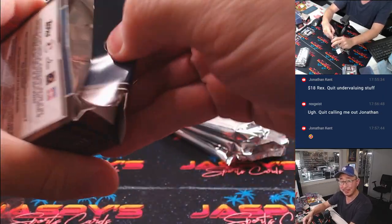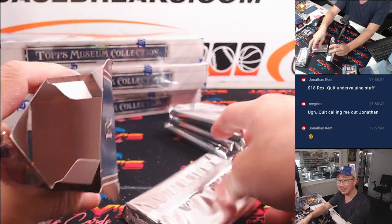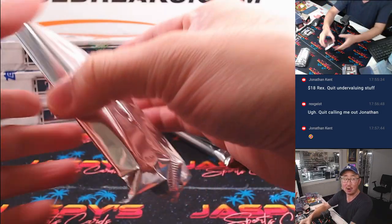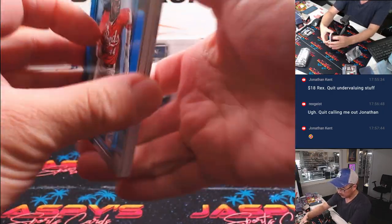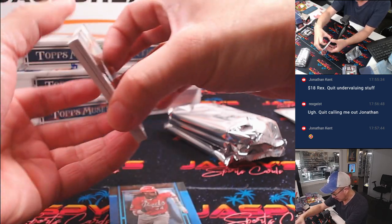Psych myself out. I thought there was something else in that mini box. I was like, oh, extra pack? Loose card? All right. Ooh, nice Ellie there.